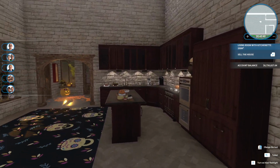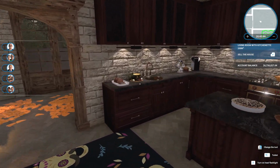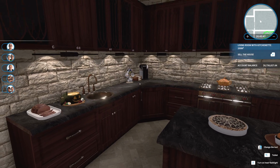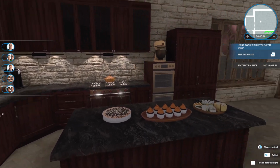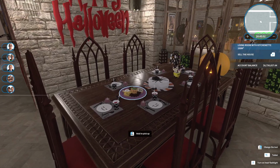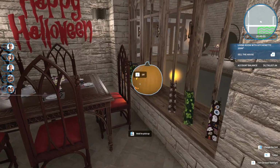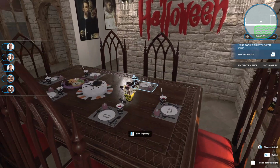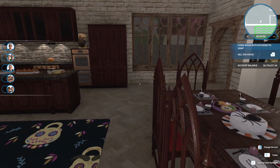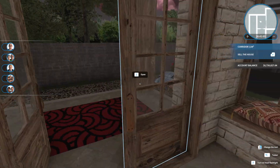Back here we have our kitchen, and we've got some more food ready to go outside when we're starting to run low from the party. And then over here we've got the table set for treats and cakes and cookies and things for Halloween, and we're ready for trick-or-treating. We've got our trick-or-treat bags all ready to go. And yeah, we'll head outside.